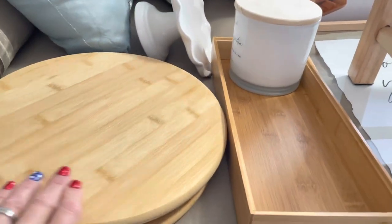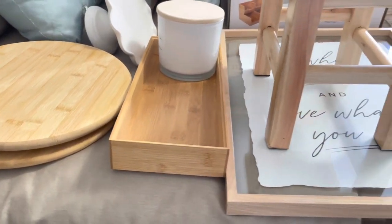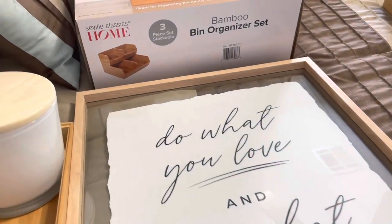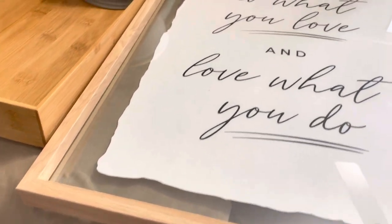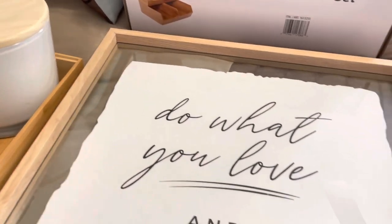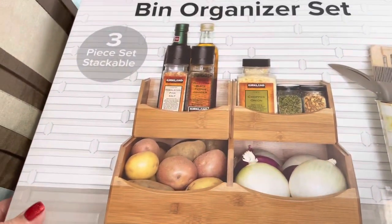I've got these bamboo Lazy Susans. I definitely think I'm going to put my bath products on one of those Lazy Susans. I've got this little stool I can use. I've got this picture here with the lighter wood that I think is going to work. Actually, I got it from a dollar store for $10, and when I pulled the little corner pieces off, it was broke. So my son fixed it. It's just been waiting for a home.